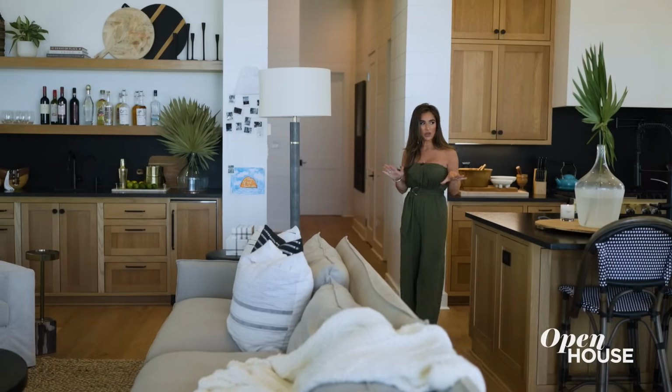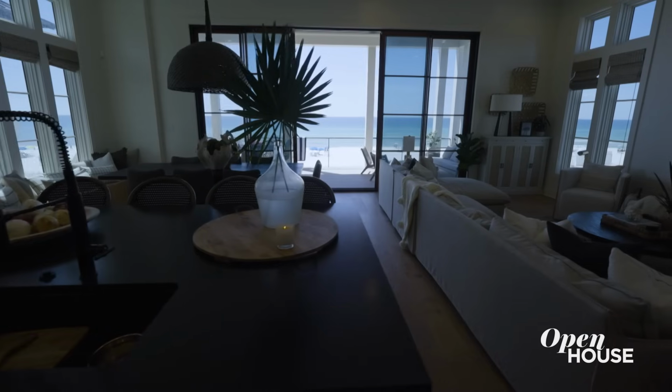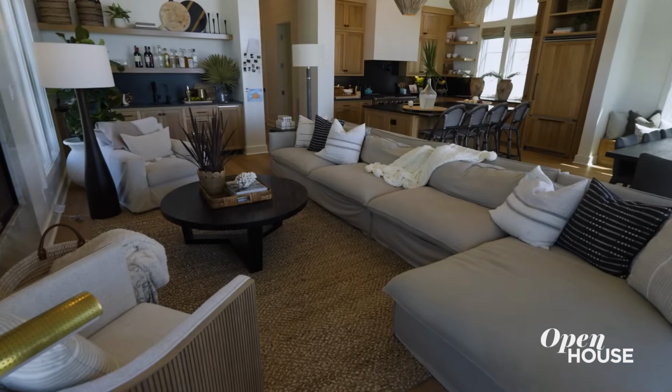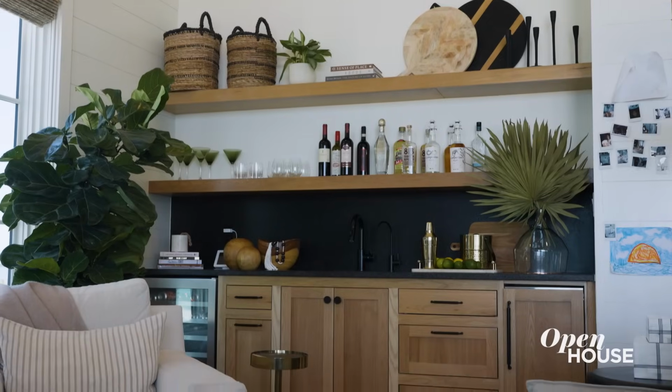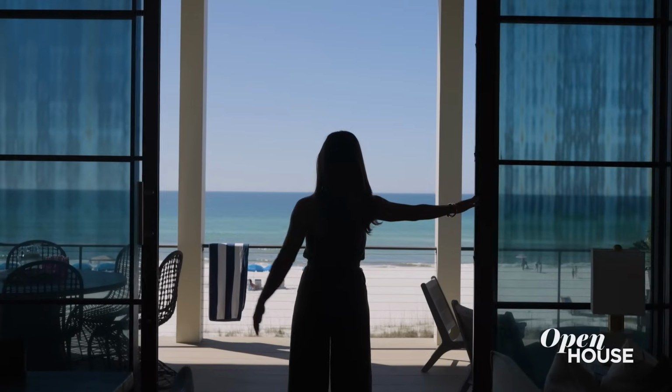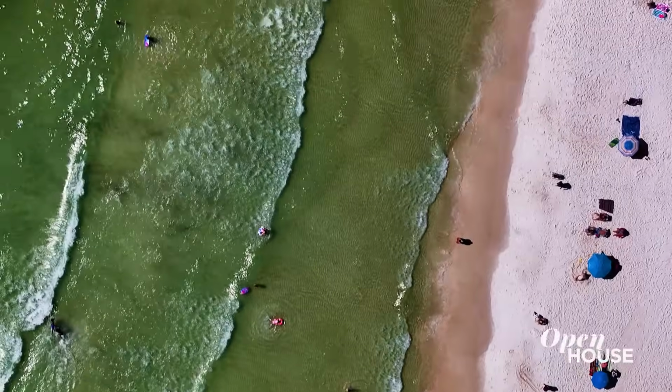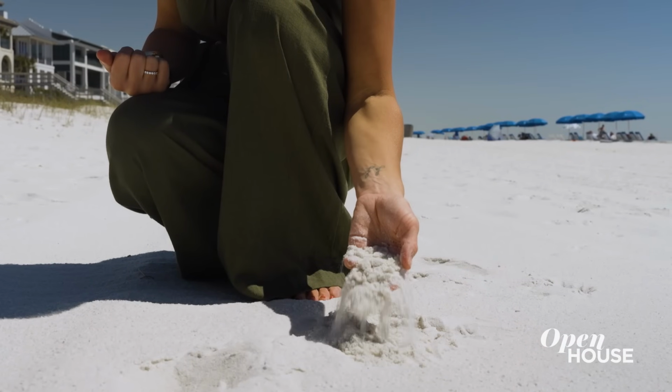So let me give you a little tour of the main floor. It's an open floor plan because we really wanted this to be the landing space where everybody hangs out. These doors open completely and you feel like you're inside and outside at the same time. The water is this beautiful emerald color and the sand feels like sugar under your feet.